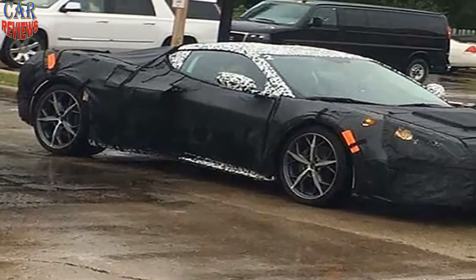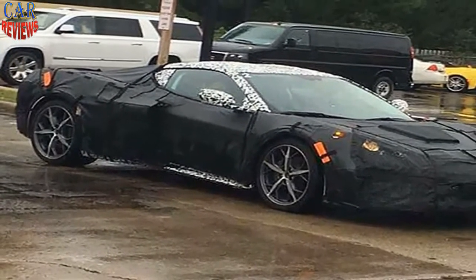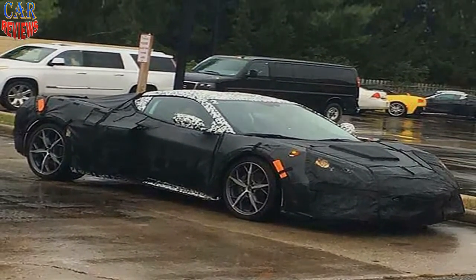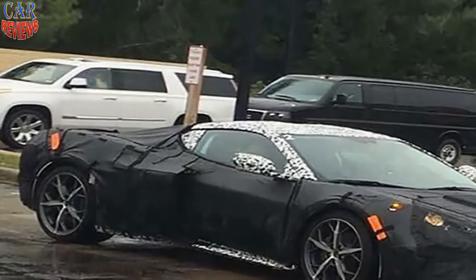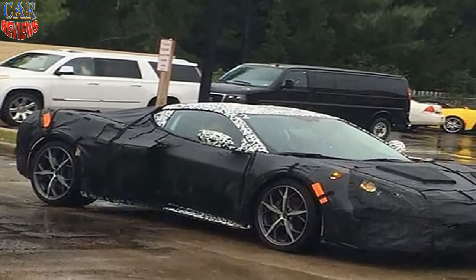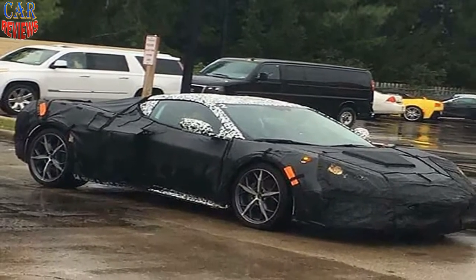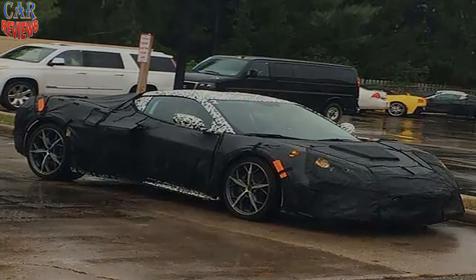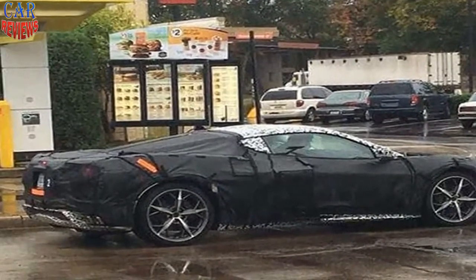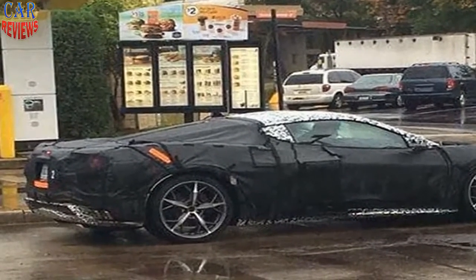Because the C8 will be such a radical departure from the get-go, Chevy will build it alongside the C7 at the Bowling Green, Kentucky Corvette plant for a few years. Chances are, we'll see the C8, or, at the very least, a concept version, at Detroit this January.